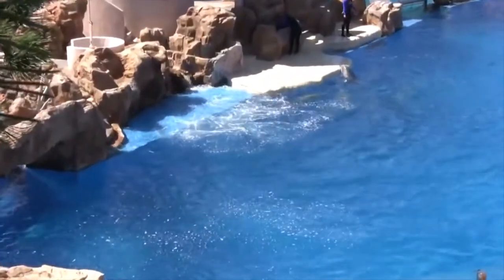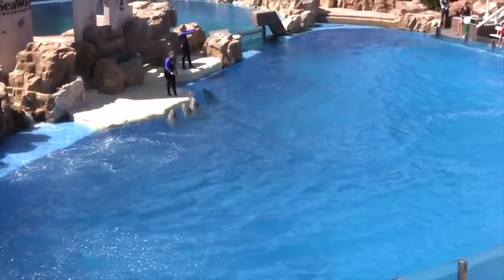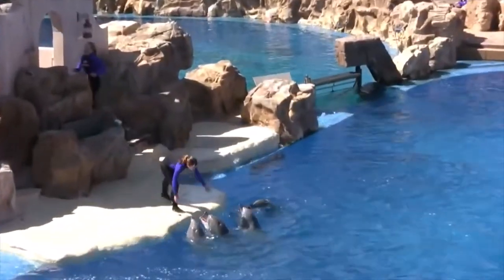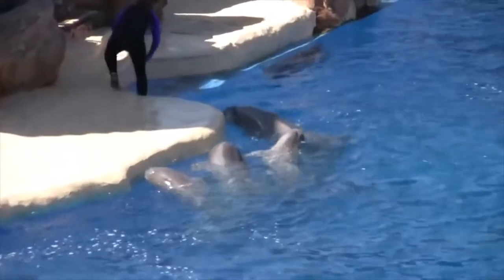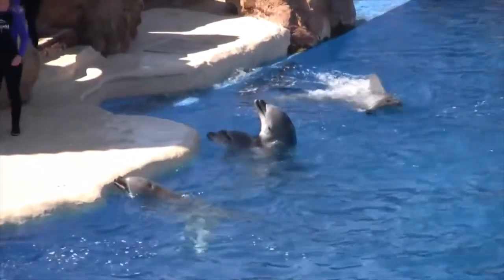You don't have to be around these animals long to learn that not only do they love to splash around and get you all wet, but they also love to jump. Right now, the dolphins like to show off their favorite behavior called the hurdle jump.